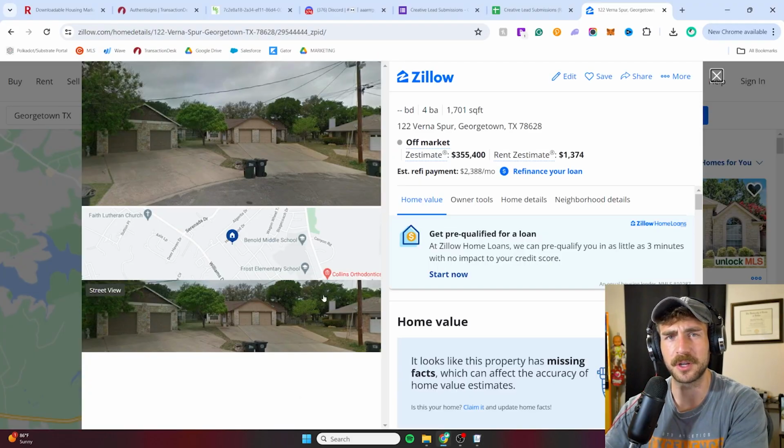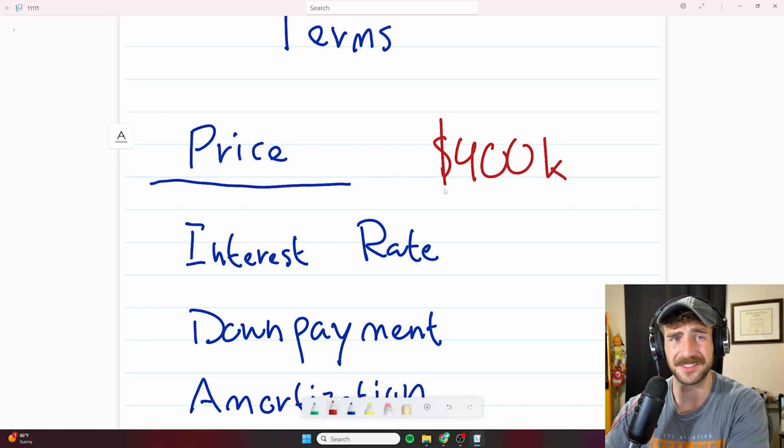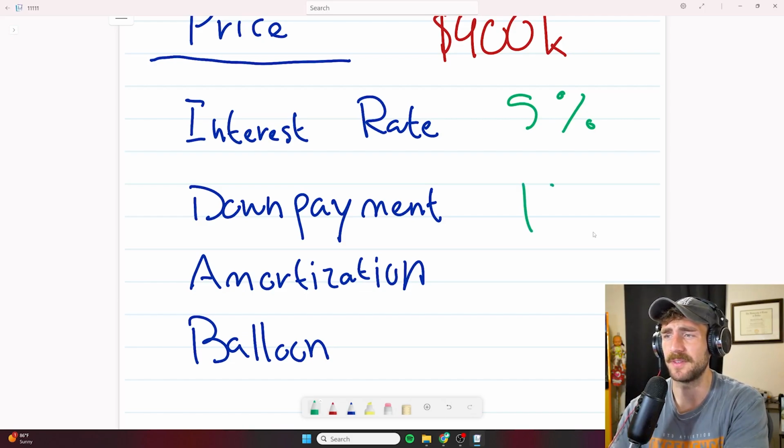So if the seller wants $400,000, I think that's expensive for this house. So if I'm gonna pay up for the house, I really need good terms. So if this is $400K, which is a lot, I need a good interest rate, a good down payment, a good amortization, and a great balloon. Well, Alice told me that the seller wants a 5% interest rate, which between us is not bad. Is it amazing? No, but it's not bad at all. Down payment, he wants 15%. That's a little high for me. I'd like to be under 10%.